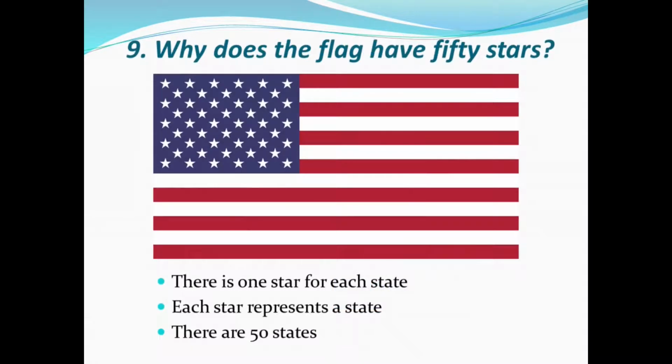Number 9. Here we see the American flag. The question is, why does the flag have 50 stars? The reason for this is there is one star for each state. We have 50 states, therefore there are 50 stars on the flag. You can say one star for every state. You can say there are 50 states. You can say each star represents a state.